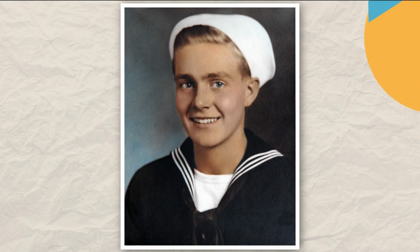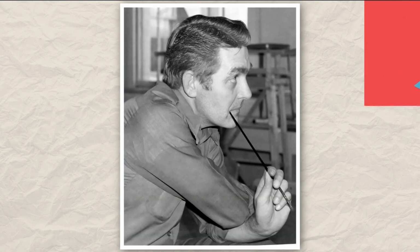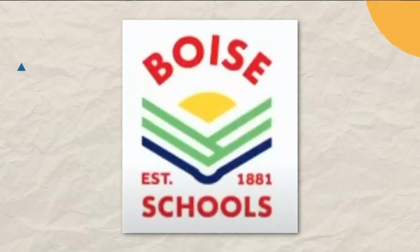After serving in the Navy during World War II, Bob took his fine arts degree from Illinois Wesleyan and began teaching in the Boise School District back in 1961. 8 years later, he created the logo. He went on to bigger and better things, including an adjunct professor gig in the art department at Boise State. Well, his logo lasted 53 years.